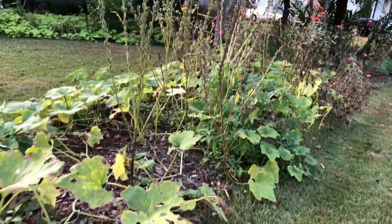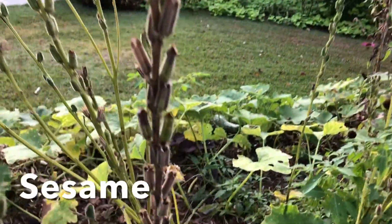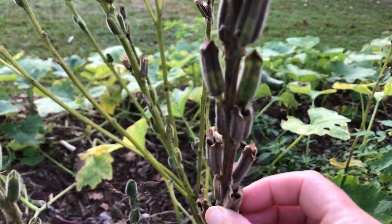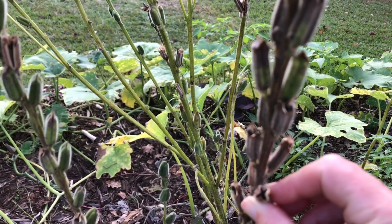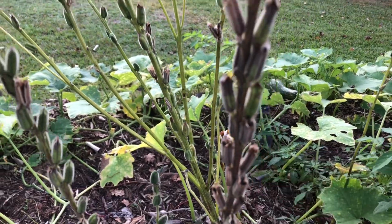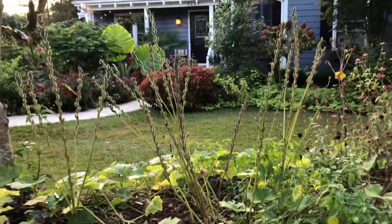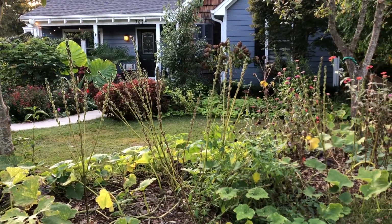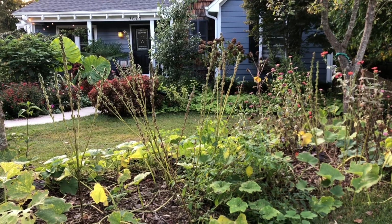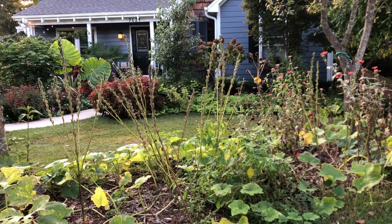And it's about time to start harvesting sesame seeds. You can see the pods have opened and they're dry. This is the dark seeded sesame, the pink flowered form. And because I'm going out of town, I'm probably not going to get these collected until I get back. So the birds will probably enjoy feasting on them, but that's okay. I have more sesame saved to be able to grow out en masse next year.